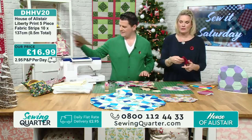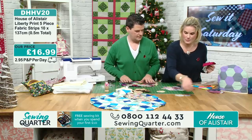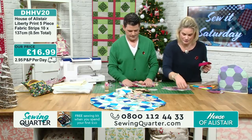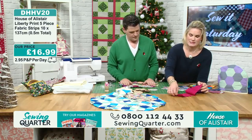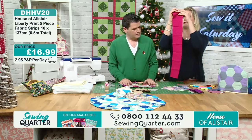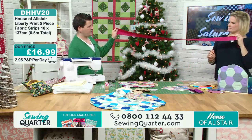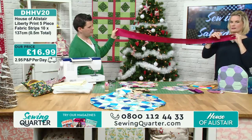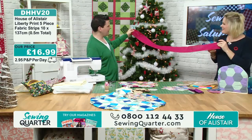Well, no, do you know what? This is a fabulous idea, Alistair. I don't know where you came up with it, but I'm very grateful that you did. Strips. 10 centimetres, so that's 4-inch strips. Hang on, you grab one end. Yeah. It is 137 wide. All cut and done. It looks like we're about to decorate the Christmas tree with it, doesn't it? Garlands.